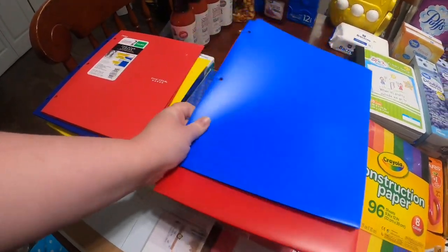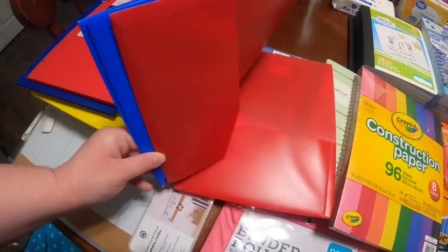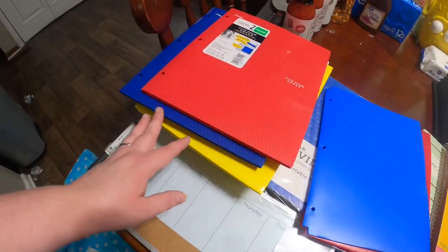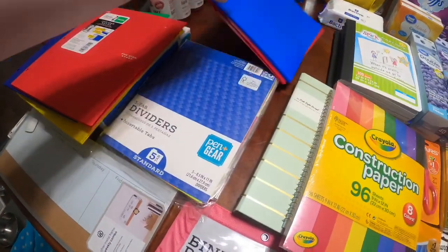And then again, I saw these at Walmart. Those are from Target. These were from Walmart. I was going to get these, but then they ended up not having the matching ones in the yellow and the green. So then when we found all four colors at Target and then the better quality, I just said, okay, let's just get that. And that way they'll all match.